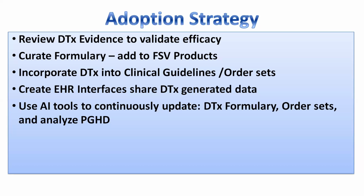As we know, EHRs also include clinical guidelines that come from either Provation or Elsevier or Zynx or other guidelines that the institutions create on their own by looking at the evidence. So these components, the digital therapeutics, the wearables, the remote patient monitoring should be included as part of the guidelines. So as the physicians are creating a treatment plan, they see these options as part of treatment and therefore can write a prescription for those things.